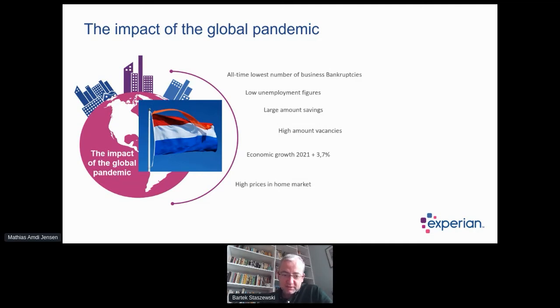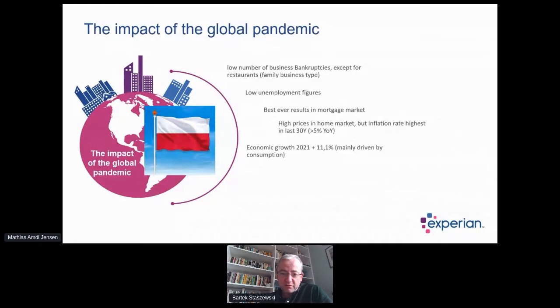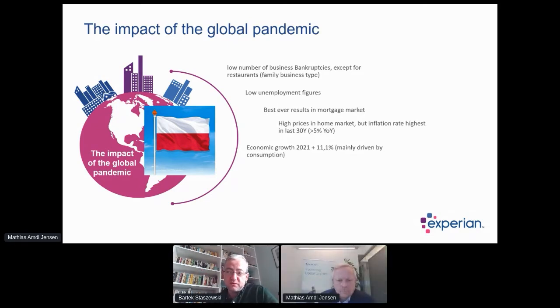I will show you the impact on the Polish economy. There was a very low number of bankruptcies, except in some limited industries. The unemployment is very low, and unexpectedly, we have the best ever results in the mortgage market. Prices of real estate go up like crazy. There is a very high inflation rate, I think the highest in the last 30 years. On the slide it is 5%. Now it's 6%. Yesterday I read the notes, and there is a very limited reaction on the national bank side, which is really worrying. Like in the Netherlands, the Polish economy suffers from very high prices of energy, and it's going to hit private individuals in December, and it's going to hit the industry right now.